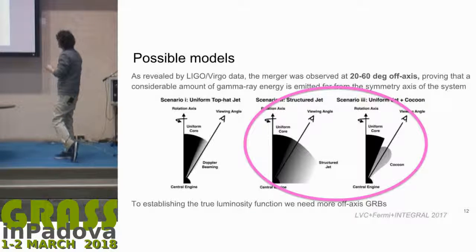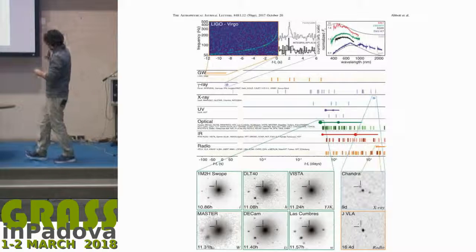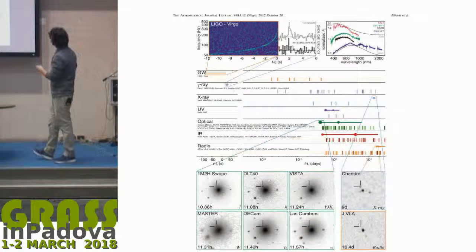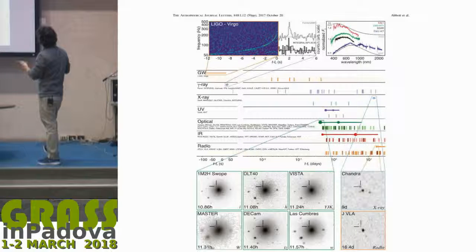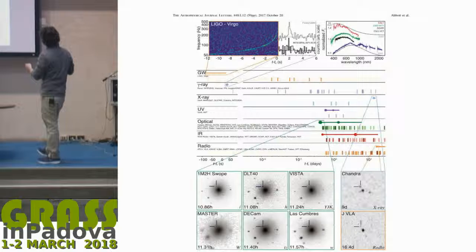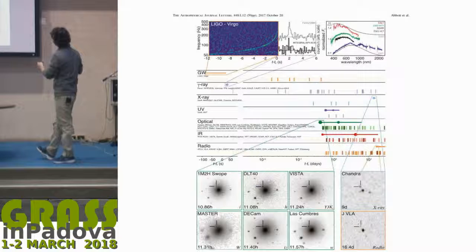And that's consistent with the 20 to 60 degrees from the LIGO Virgo results. And so if we look at some other wavelengths, you can see in the timeline, here's the gravitational wave detection, then the gamma ray detection in the first few seconds, and then about less than a day later is the optical detection, and then the infrared, and then the UV. And so not until about 10 days later were there X-ray and radio detections.